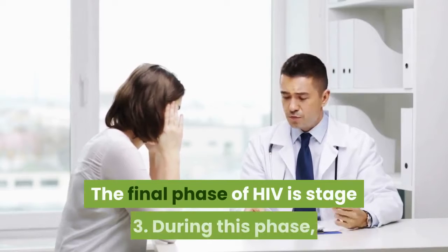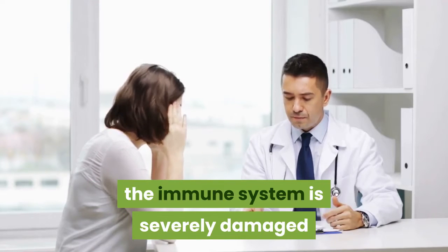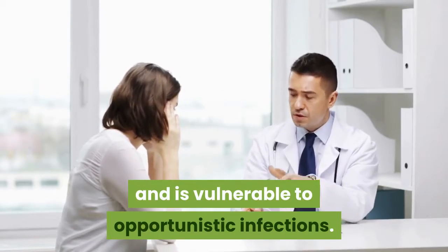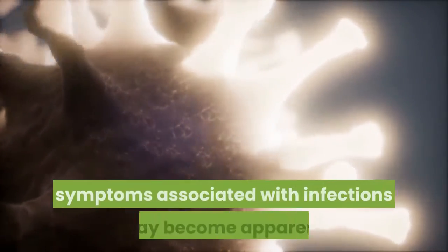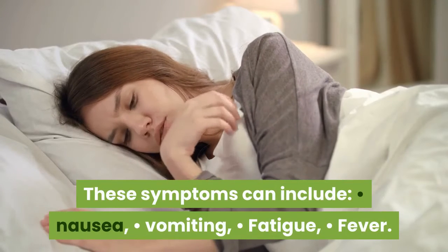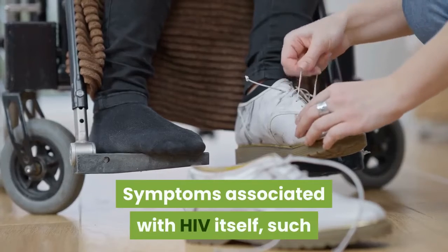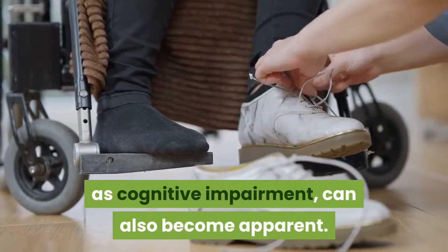The final phase of HIV is Stage 3. During this phase, the immune system is severely damaged and is vulnerable to opportunistic infections. Once HIV progresses into Stage 3, symptoms associated with infections may become apparent. These symptoms can include nausea, vomiting, fatigue, fever. Symptoms associated with HIV itself, such as cognitive impairment, can also become apparent.